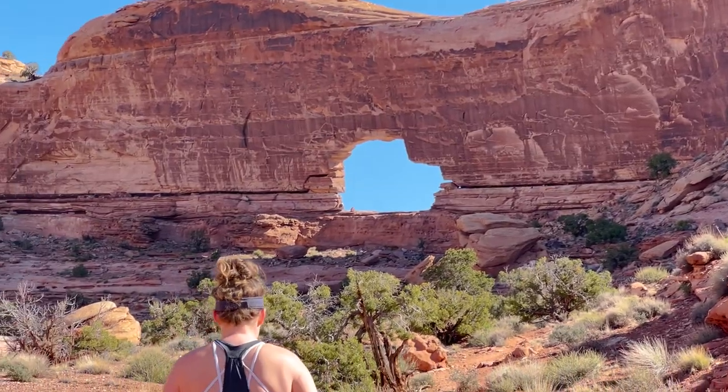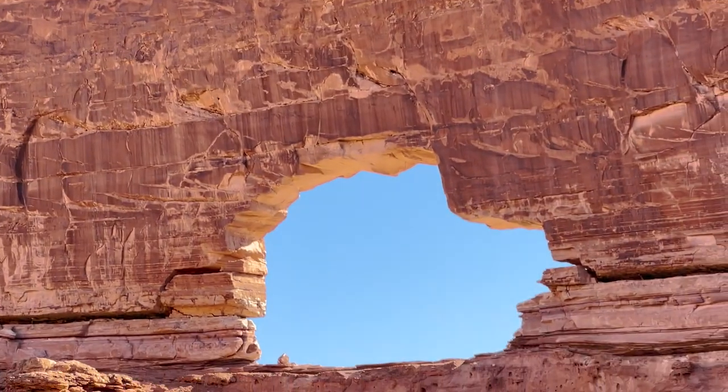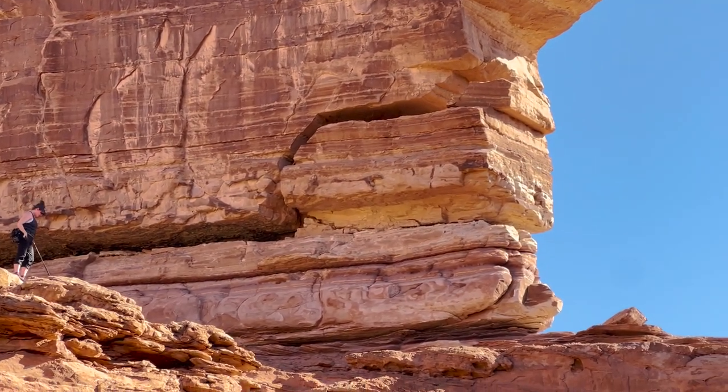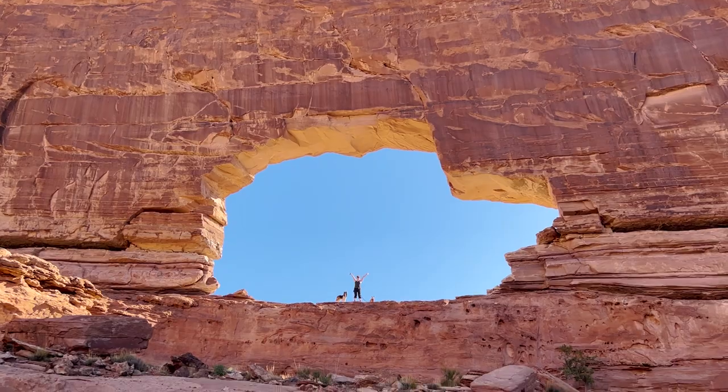So earlier today, we went and checked out Jeep Arch, which is in the same area as Corona Arch, which we saw a few days ago. It was a nice, easy-ish 6-kilometer hike. We got to see this cool arch that was shaped like a Jeep. It was pretty fun to see. But yeah, we still have a few activities left here in Moab, so stay tuned for that.